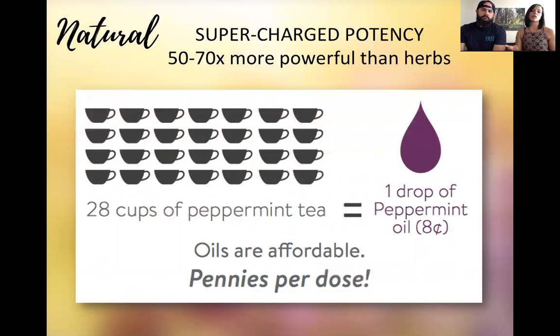This lovely chart shows the fact that 28 cups of peppermint tea is equivalent to 1 drop of peppermint oil. That's not just in terms of the smell, it's not just in terms of the taste, it's also in terms of the health benefits that it does for our body.